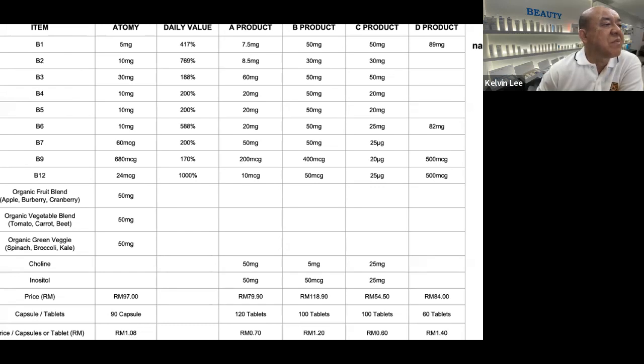And we are using capsule, easy to absorb. So this is my overall what I call sharing. I hope it will give you a clear picture of how important vitamin B complex is to us, especially for vegetarian or vegan diet people. Very important. You need to supplement B complex, right?